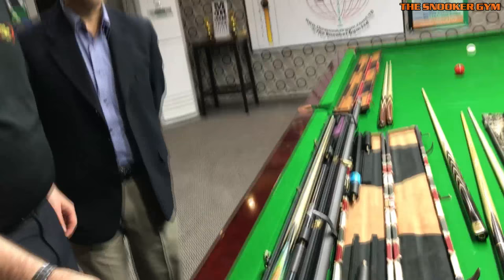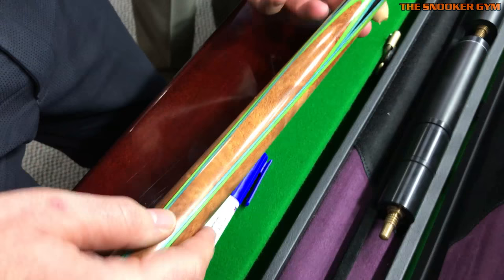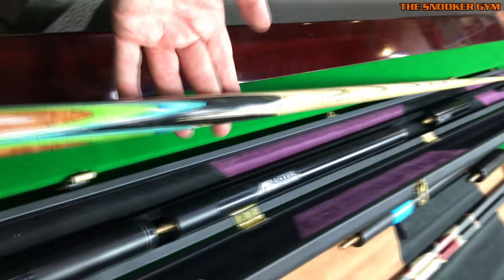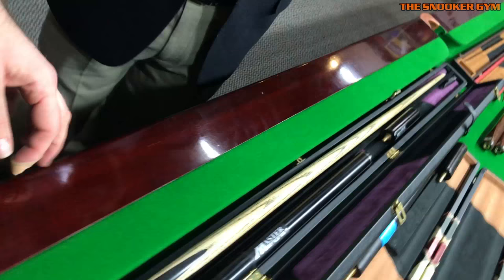So let's have a look at the cues. The first one is Master Cue, lovely design here. And well done with these peaks to be at such consistent heights. Very nicely finished, and lovely straight grain with the chevrons toward the tip. And then we've got a selection of cases. This is a Master case. This is Woods Cues. Waheed, is it? Woods.